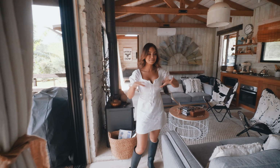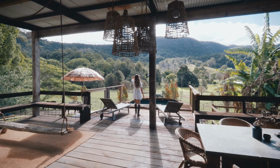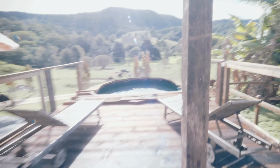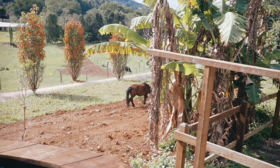So the cool thing is when you're sitting here, you're overlooking this view. And I guess this is the homestead. There's a bunch of animals and horses and baby cows. And check out this massive swing. There's a pony. Look. Or it's a baby horse. I don't know. I think this might be my favorite part of the whole place. The swing. Why is it so wide? I love it.